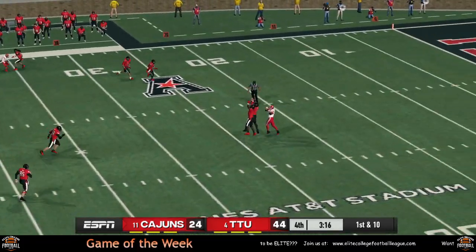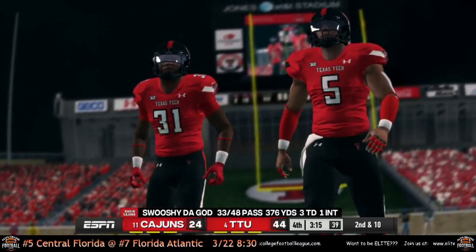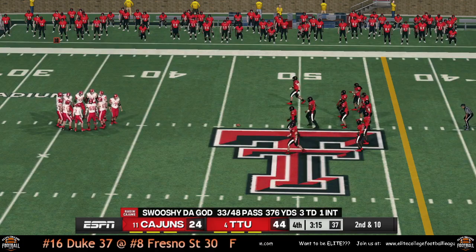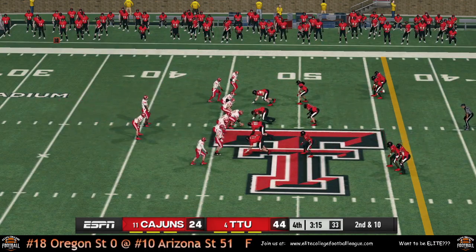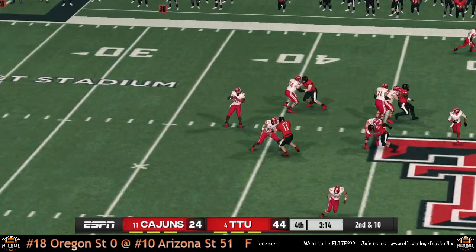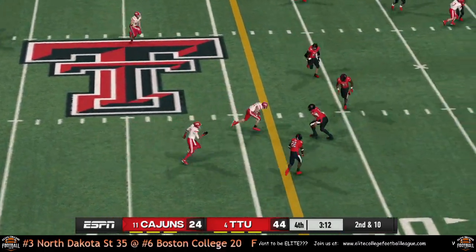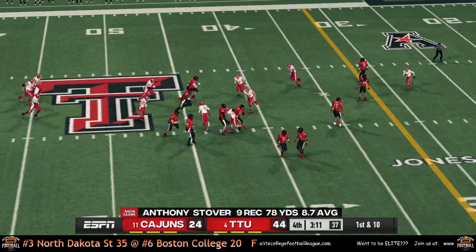He chucks it downfield. That close to being intercepted. Boy, a golden opportunity missed by the defense. That was a sure interception only to be dropped. From their own 46-yard line, it's second down. Wears it out to the right to the halfback. Brought down at the 42.